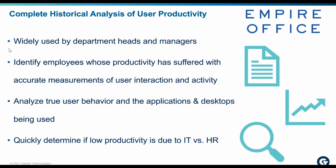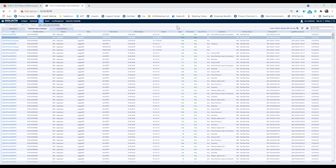So what we'd like to do is actually show you exactly what the team at Empire Office was able to leverage once we had the technology deployed. So we're actually going to jump into the live IT environment now. And what you're looking at on my screen here is our Citrix virtual apps and desktops real-time and historical session display.